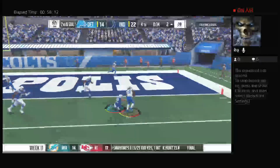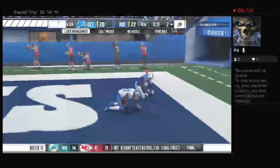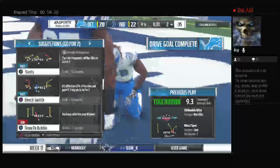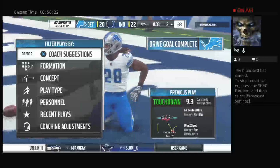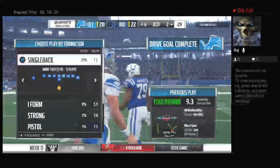To throw. This will be caught at about the 5. And he takes this one in for a Lions touchdown. Jay Ajayi in the final minute. And the Lions are a 2-point conversion away from tying this game.